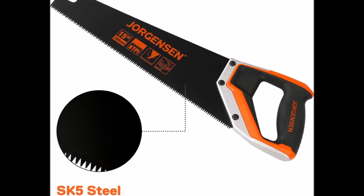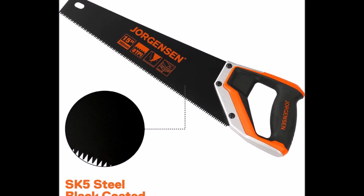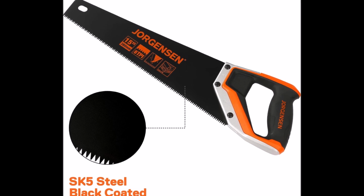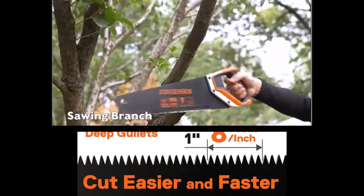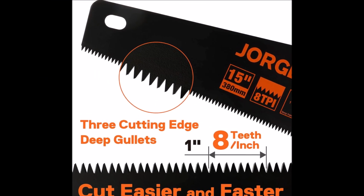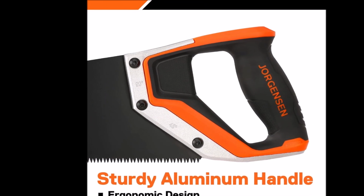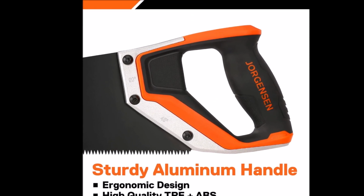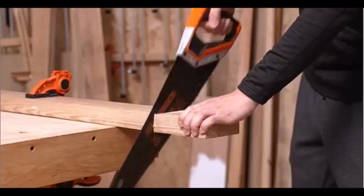Constructed from durable D6A and M2 steel, the blade is resistant to deformation and features a black-coated surface that prevents rust, extending the saw's lifespan. A small hole in the blade allows for easy storage. The ergonomic aluminum handle ensures a strong connection to the blade, preventing it from falling off during powerful cutting. Made from high-quality TPE and ABS materials, the handle provides a comfortable, non-slip grip.